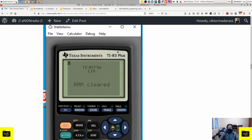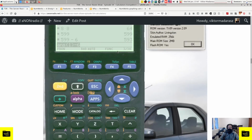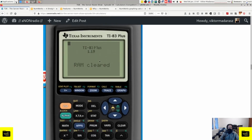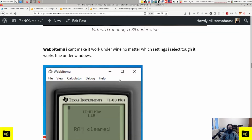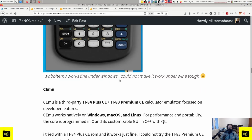It's a shame it didn't work under Wine. Perhaps they should pay some more attention to it. I definitely like that the LCD screen was easier to read than in the Virtual TI application, even though I tried to tweak the settings a little bit. I wanted to make WabitEmu work under Wine, but yeah, I was not successful.